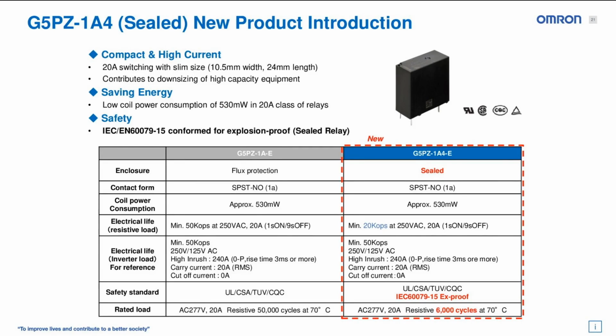So the main things to note about this relay is that it is sealed. It is 1form-A for open-close switching. It has 20,000 operations at that 20 amp 250 VAC. It has inverter load ratings as well for 50,000 operations, 250 V, high inrush of 240 amps with a make and break current of 0 amps.